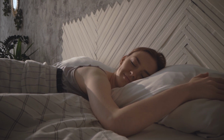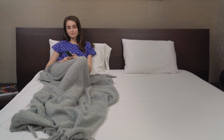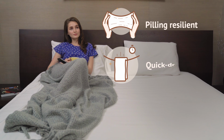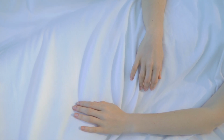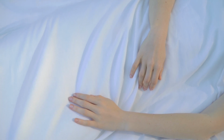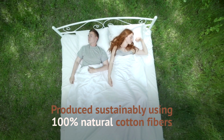Our design goes beyond comfort. Our proprietary fabric choice and weave technology makes our sheets pilling resilient, quick drying, and color fade resistant. Copper Linens leads the way in sustainable bedding. We produce sustainably using 100% natural cotton fibers, no plastics or synthetics.